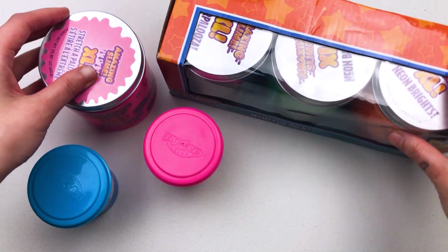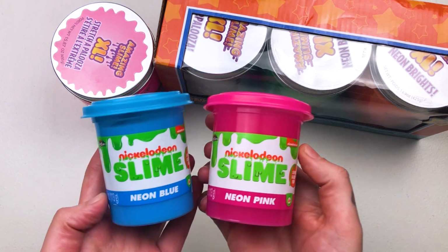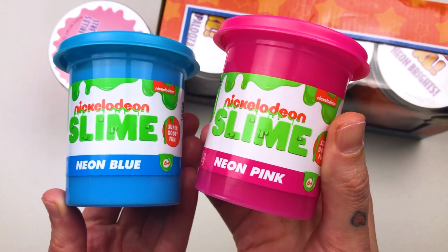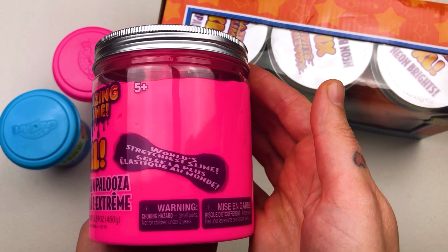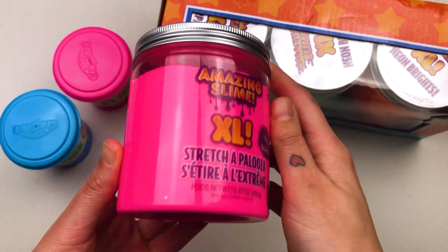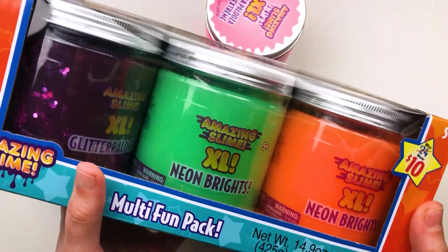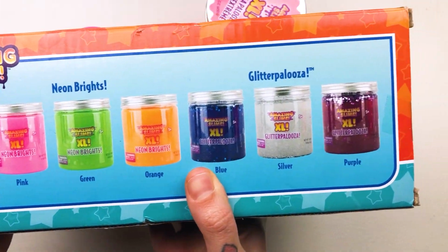So these were again just bought at a local Target. I have 2 Nickelodeon slimes that are neon. These were about a couple dollars each. I also had this brand called Amazing Slime XL. They had this as a solo container, which was around $5. And then there were these assorted packs that came with 3 random, and this was a little less than $20.